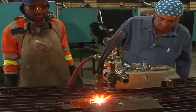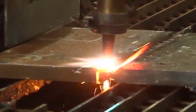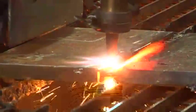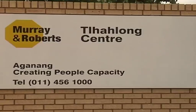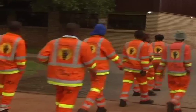So far, 233 people have completed their training and 368 are busy with their course. What we're currently doing for Murray & Roberts, we do training for Murray & Roberts through Hitachi and Eskom. So we train all the ASGISA targets that they've got. They need to train 650 artisans up to artisan level. So we're doing it for Murray & Roberts on behalf of Hitachi.